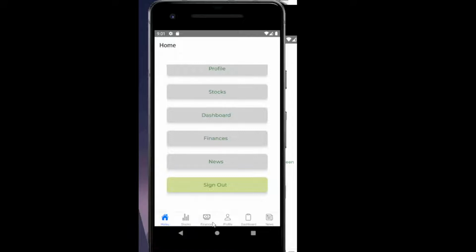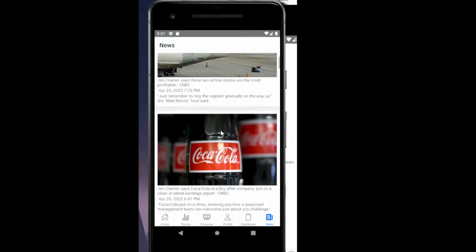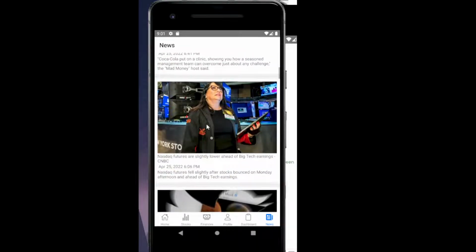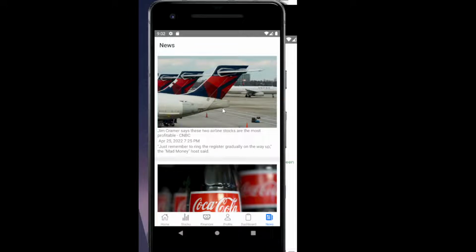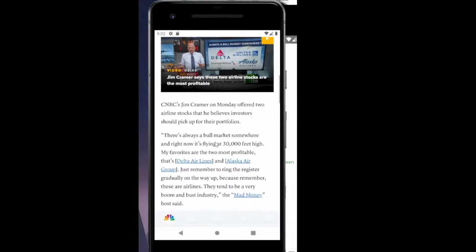And we also have a bottom tab navigator to display some icons for the various screens of the app and allow for easy navigation between our app screens and components. So the first part of the app that we'll look at is the news screen. This screen uses the news API I described earlier to get little thumbnails for recent financial news that might be relevant to the user's financial wishes. So you can click on one of these links and it will direct you to Google and you can get the article in full.